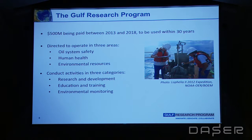And so we've been directed to operate in 3 areas. We have this oil system safety, which is, I call it, a legalese, nebulous construct. It doesn't really make a lot of sense, but essentially we're hoping to work with the oil and gas producers to strengthen the culture and their practices in the exploration and development of energy. Human health, obviously, is another area, then protecting environmental resources. And then we were supposed to tackle these realms by doing research and development through education and training and environmental monitoring.